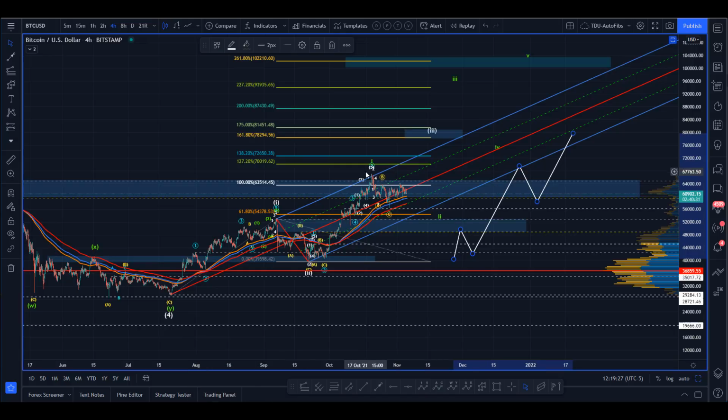I mean, that's definitely, of all the assets, an extension in the 3rd for Bitcoin would make sense to me. It's not like the look is disproportionately unacceptable. So I would consider that a possibility.